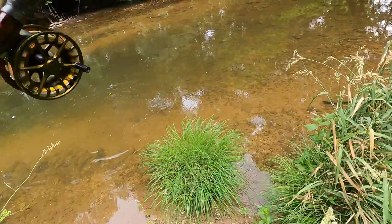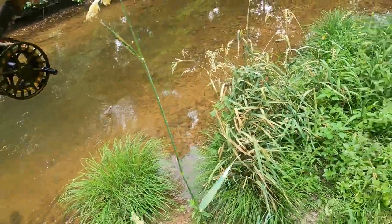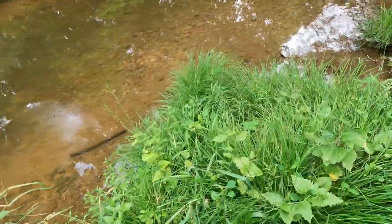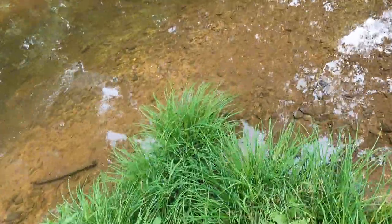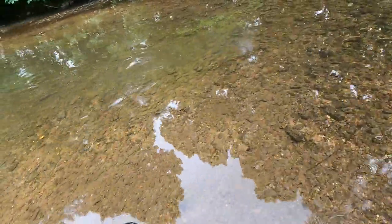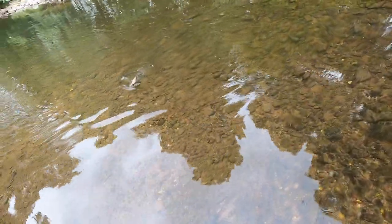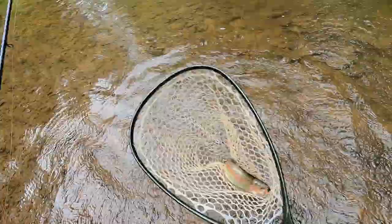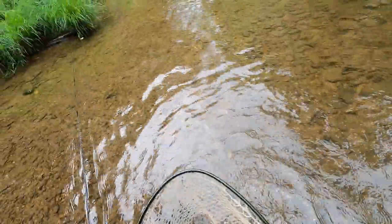All right, finally we connected. Holy crap. That's not the fish though. That's not the big one. That's not him. All right. Go for it, go for it. Yeah, I'm good, I'm good. Look at the color on this fish. Wow. Unbelievable. Yeah, he's only about maybe 11. Wow.